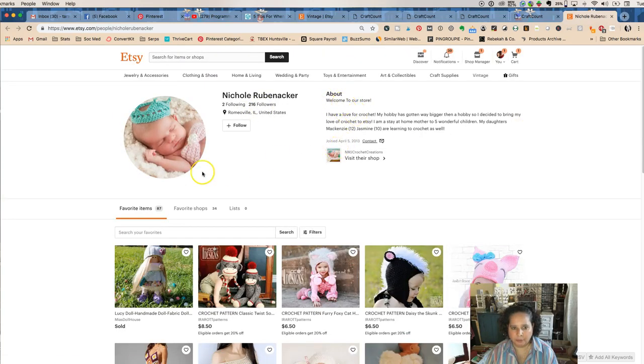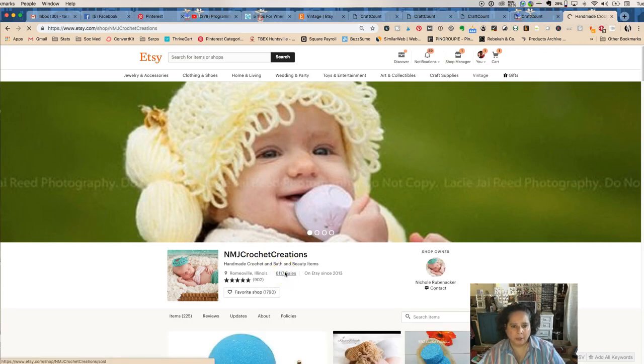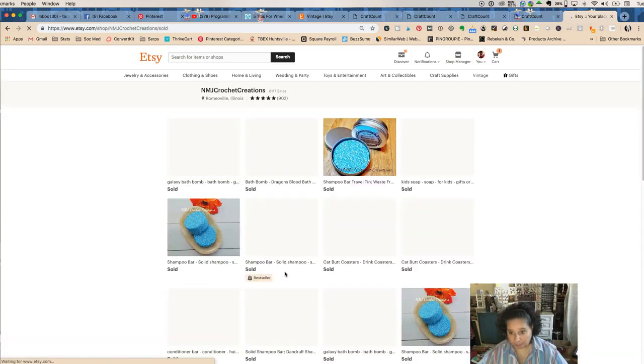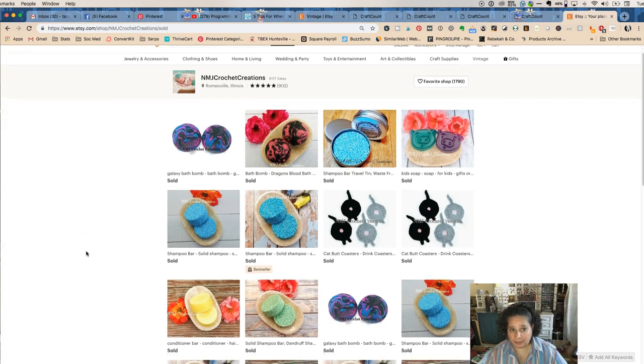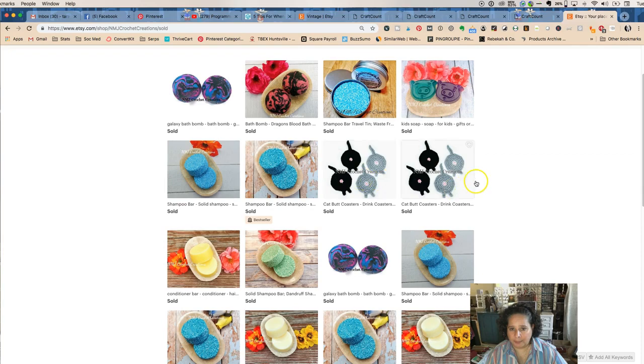Where's her shop? Oh, I don't know how to get to her shop. Visit your shop. Okay, so are hers open? Hers are open. I have all mine open, people. First off, I'm very proud of my sales. And second off, oh, those are cute, cat butt coasters.